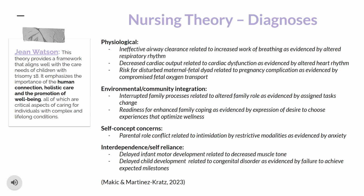In regards to environmental and community integration, there is interrupted family processes related to altered family role as evidenced by assigned tasks change, and readiness for enhanced family coping as evidenced by expression of desire to choose experiences that optimize wellness. Considering the parent's self-concept, the concern is parental role conflict related to intimidation by restrictive modalities as evidenced by anxiety. And in terms of interdependence and self-reliance, there is delayed infant motor development related to decreased muscle tone, and delayed child development related to congenital disorder as evidenced by failure to achieve expected milestones.